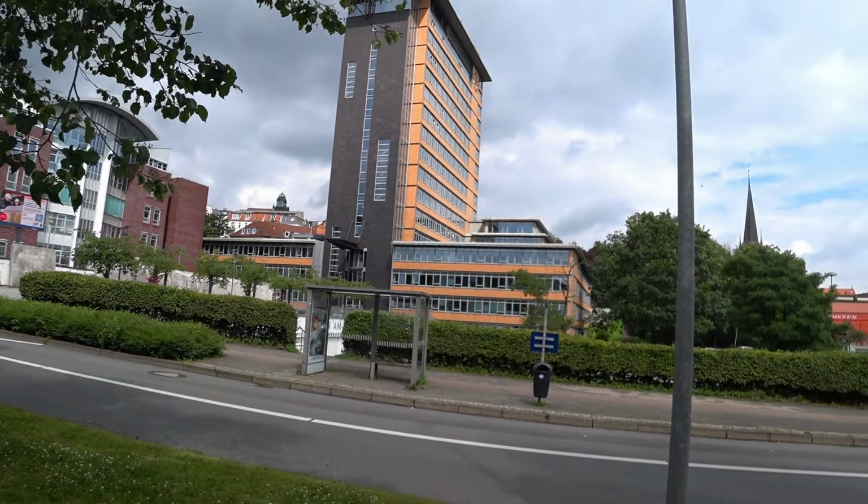I don't think they get many tourists in Flensburg. It's always like Hamburg or Berlin or Munich, and nobody really cares about cities like Flensburg, I suppose. When you want to visit Germany, it's not the first thing you think of, right? But yeah, architecture-wise, inner city, I like it a lot.